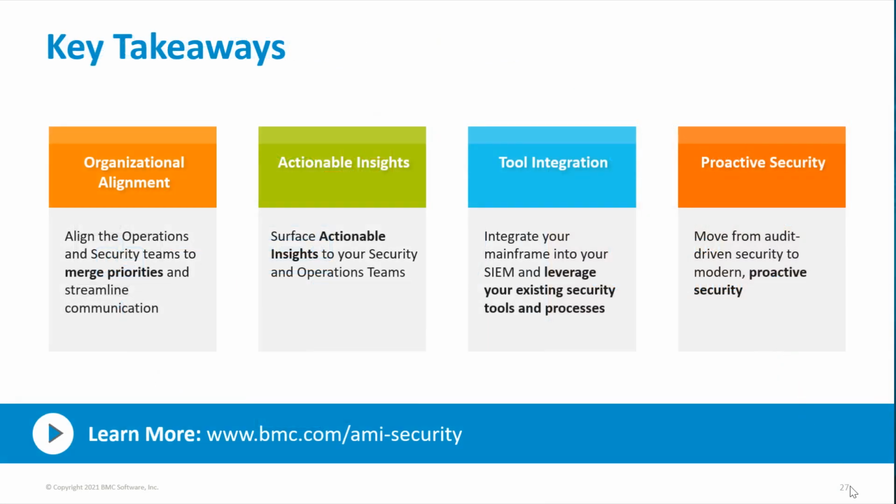So to close out, the key takeaways, right? You've heard them lots. Let's just close out consistently. Organizational alignment, right? You need to merge priorities. You need to keep everything together. You need actionable insights, right? So integration doesn't mean just get the data over, check a box for compliance, and we're done. If you're not getting actionable insights for indicators of compromise, then you're not done there. That's not true integration. For tool integration, you want to leverage your existing tools.